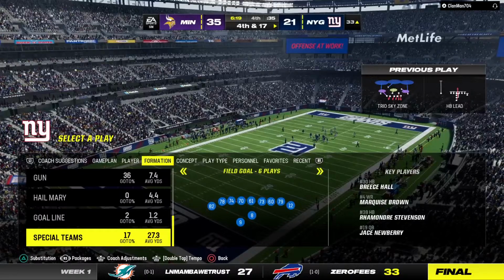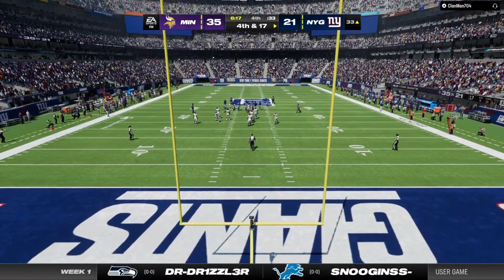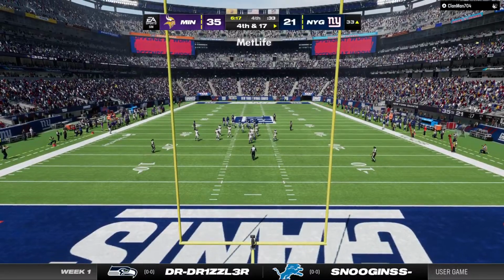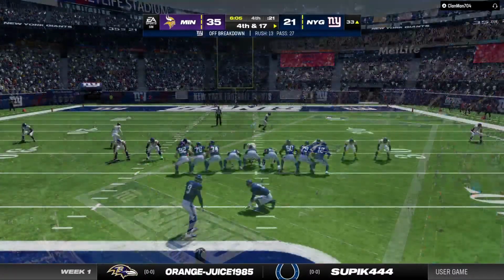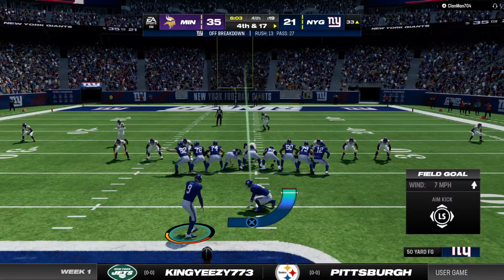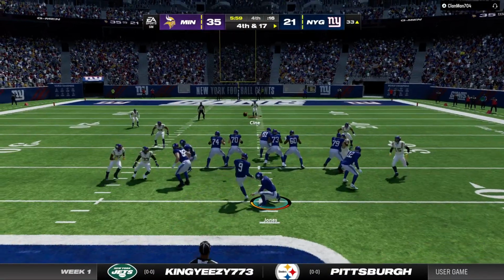Nice job there defensively to clamp down because really they've been on their heels this drive. Agreed, and they really needed that one for confidence, just to feel a little bit better. But I don't know if I would be daunted by them stopping me on one run. This drive has gone pretty well. I could come right back at them. A 50-yard attempt.